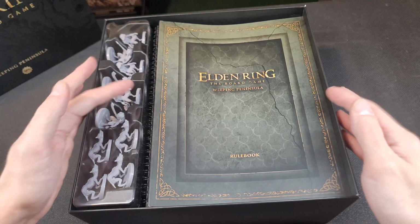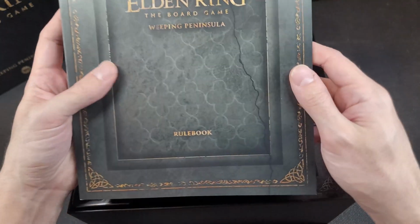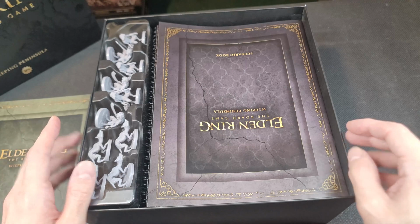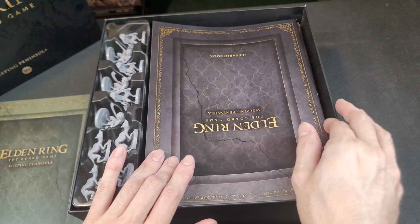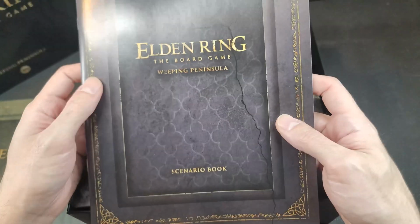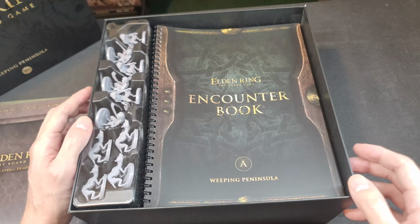Upon opening the box, we are presented with Elden Ring the board game's Weeping Peninsula 66-page rulebook, which we'll skim in just a moment. We are also presented with the 54-page scenario book. This scenario book boasts about 20 hours of gameplay. It's 54 pages long and will take multiple playthroughs, obviously, across a single campaign to explore every bit of the Weeping Peninsula.